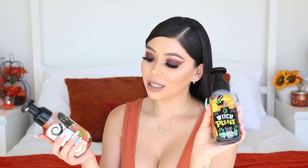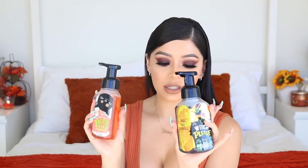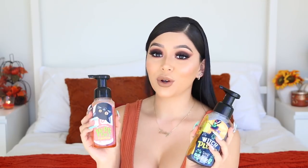And then of course I had to get two Halloween ones. I have Witch Please and Perfect Pumpkin. I just love the decoration on these. They're so freaking adorable. That is it for this video.